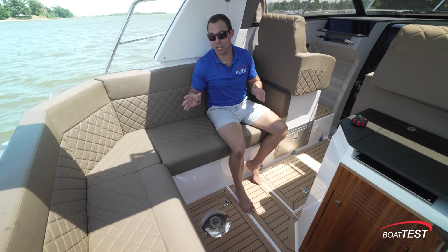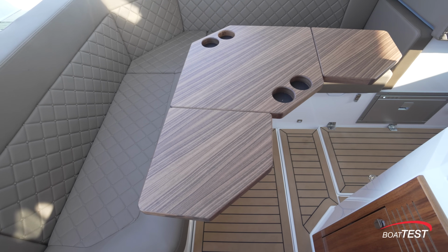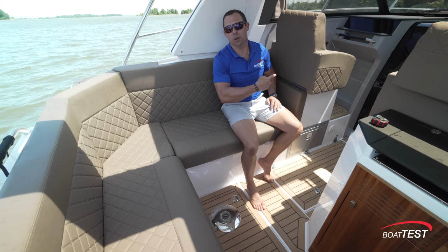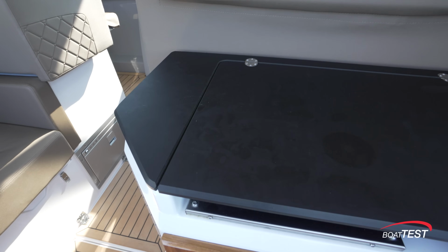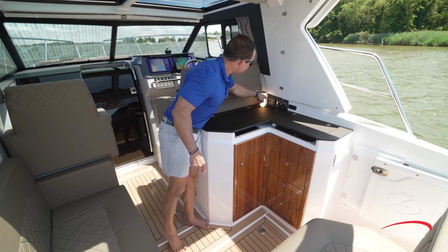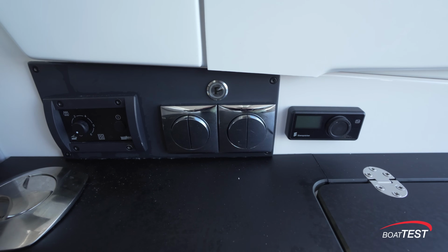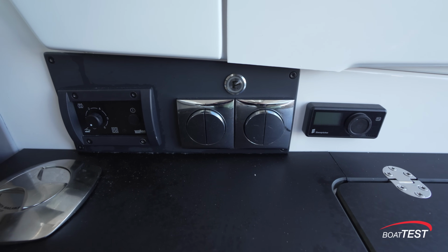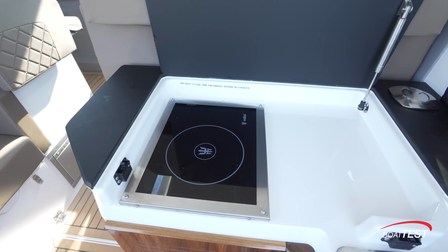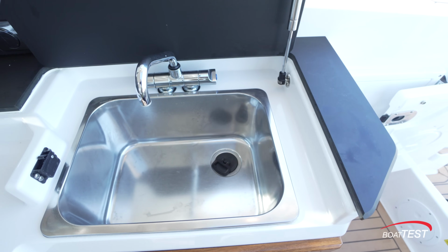When some table space is needed, there's a removable dining table that can be set up here on a pedestal. And it has a dedicated storage space forward underneath the V-berth. The Galley has a well-appointed Corian worktop, pop-up mood lighting, and then controls for our Wallace diesel stove, light switches, and our diesel heater. Under this worktop is the Wallace stove, and then a stainless steel sink.